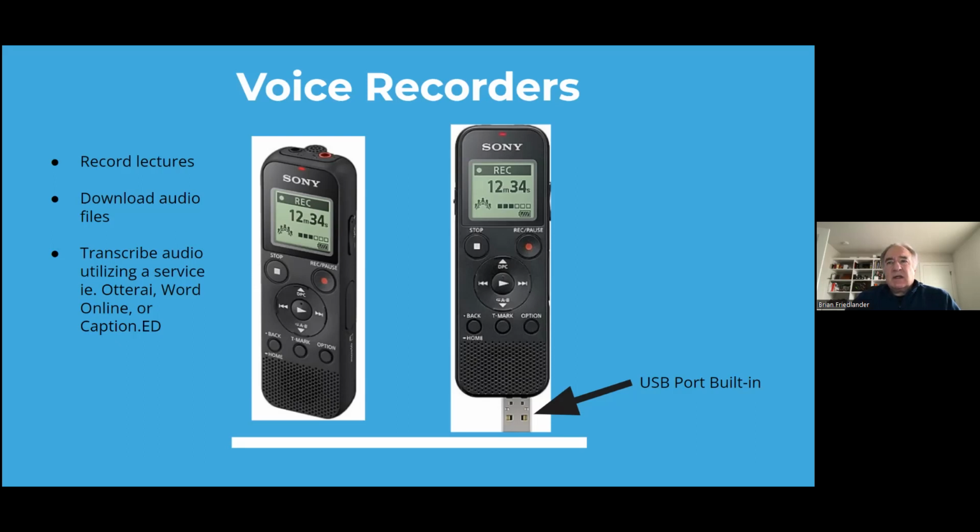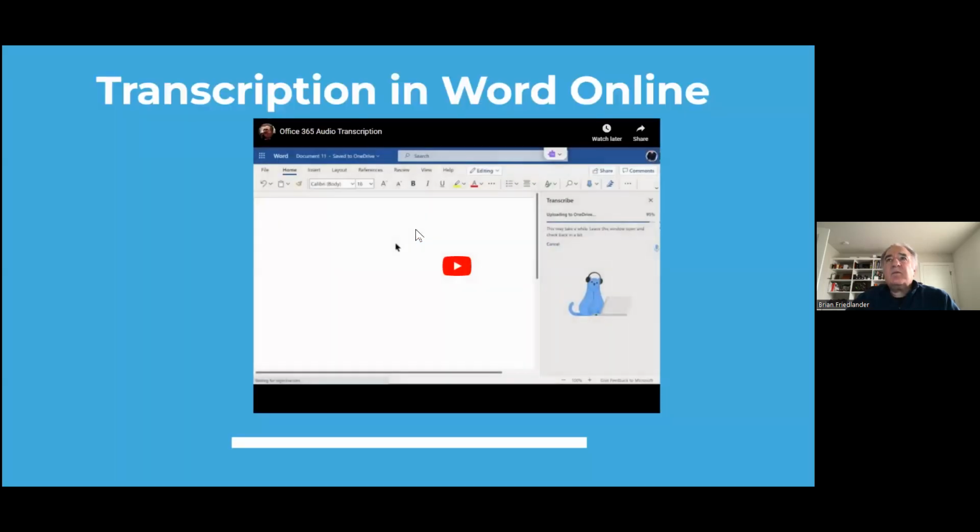But what's nice too is that they could use services like Otter AI or Word Online or Captioned, or in this case, even Glean, and drop the audio file in for full transcription. So it's a really nice solution. You notice here in the image, they do have different profiles for sensitivity of the microphone. So this one is for a group or a conference. They do have some for classrooms. So this is a really nice, lightweight device and relatively inexpensive.